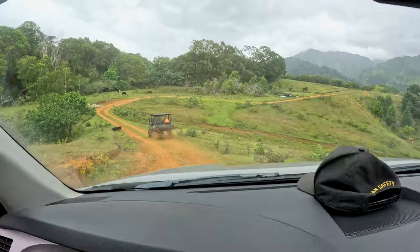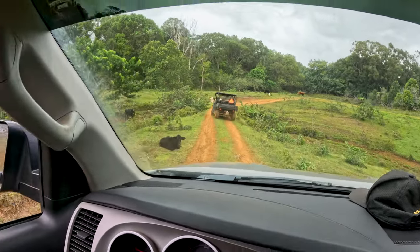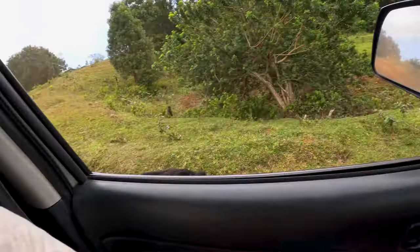Fifth day bass fishing, fifth and final day, and I got a special invite to a private property and a private pond known to have peacock bass in it. Farmer's taking me there right now. This is pretty special, I have to say. Hi Carl. To be able to come and fish a private pond on private property, the peacock bass in Hawaii. What a great way to close out this episode.